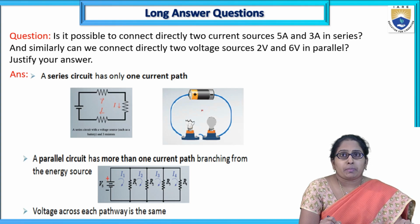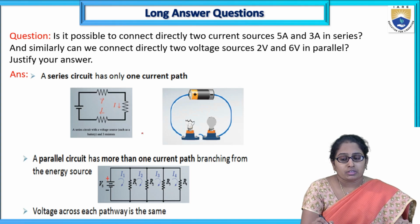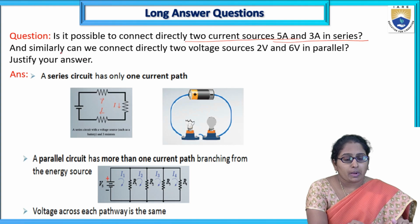So for the first part of the question, is it possible to connect directly two current sources, 5 amps and 3 amps, in series? But we know that in a series circuit only one current flows. So the answer is it's not possible. For the first part of the question, it's not possible to connect two current sources in series, different current sources with different magnitudes, 5 amps and 3 amps. It's not possible.